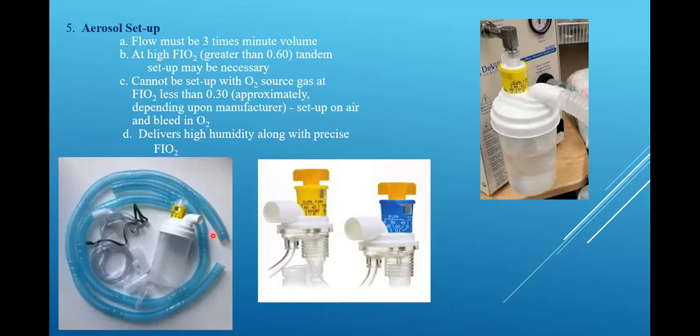All right. And this is the setup here. You see how you have two large bore tubings. You got an aerosol trach mask here, and you've got a little T-piece here, and I don't know what this other stuff is, but this is an aerosol setup. The flow must be how many times the minute ventilation? 3 times. That's his demand. 3 times the minute volume is the patient's demand if you're going to have an aerosol setup.